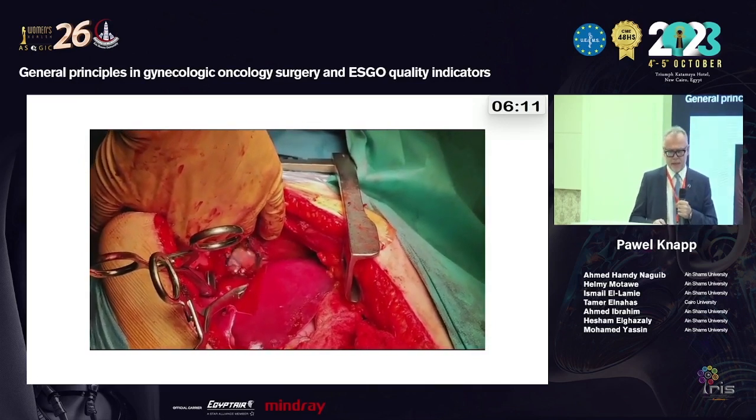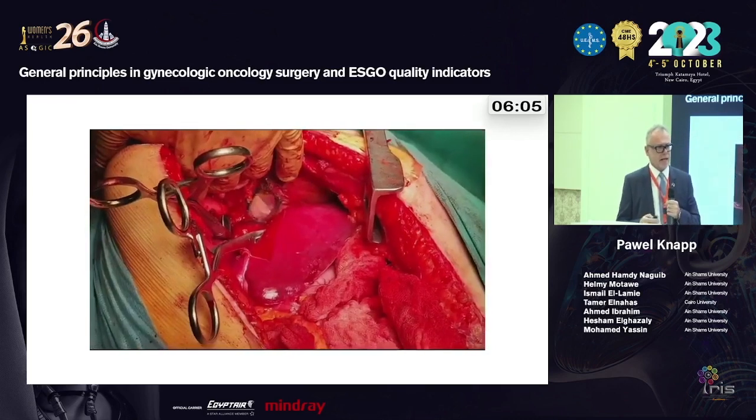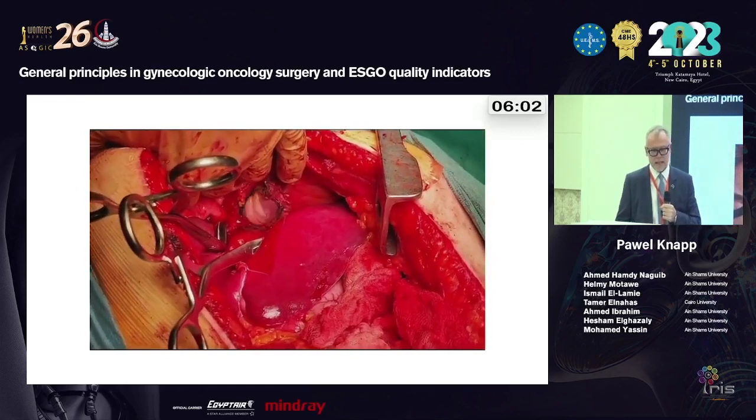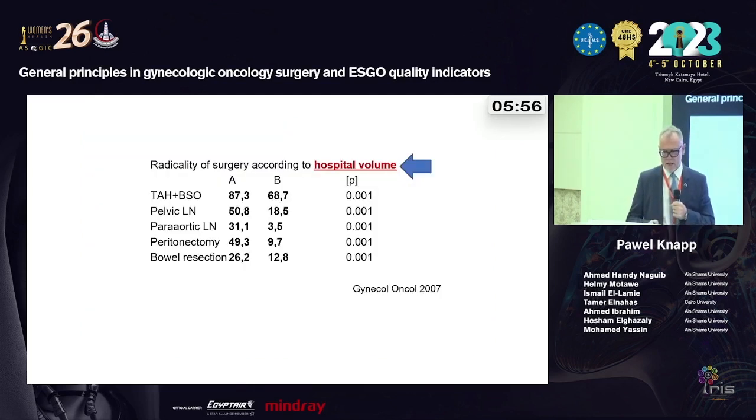So what I underline is to be a really aggressive surgeon depending on the upper abdomen, and you can see absolutely everything in our guidelines. Very important, as you know, is the volume of the hospital. As I said, there is a paper by Dennis Chi which showed a statistically significant difference where this kind of patient has this kind of surgery: patients with TAH BSO, pelvic lymphadenectomy, para-aortic lymphadenectomy, and other procedures. There are statistically significant differences between high volume and low volume centers.